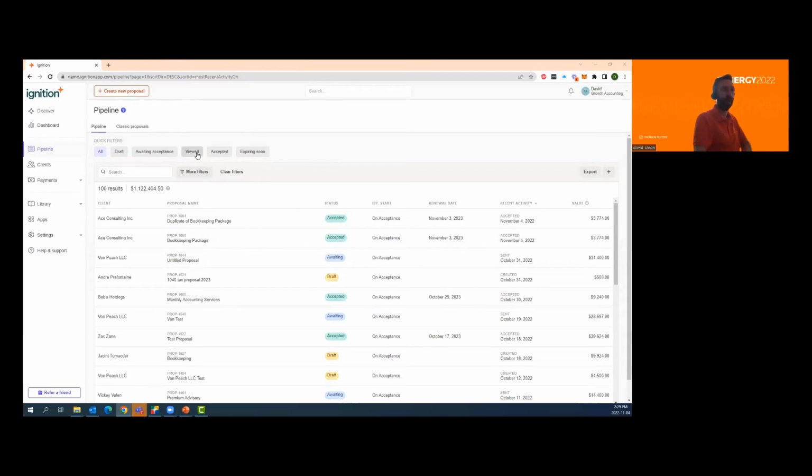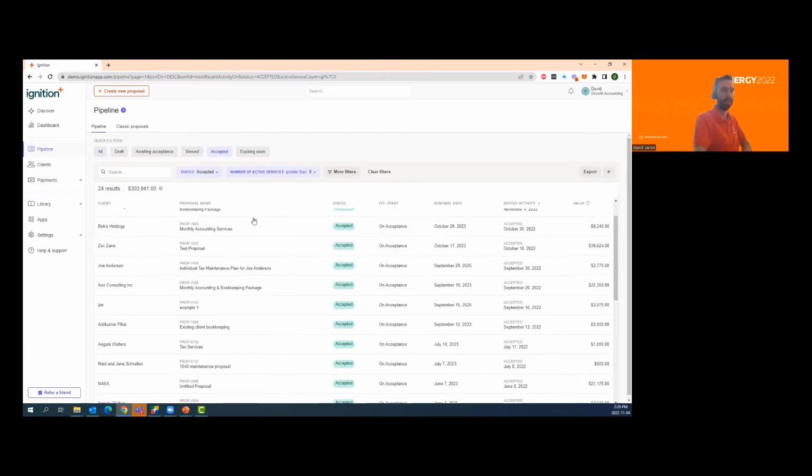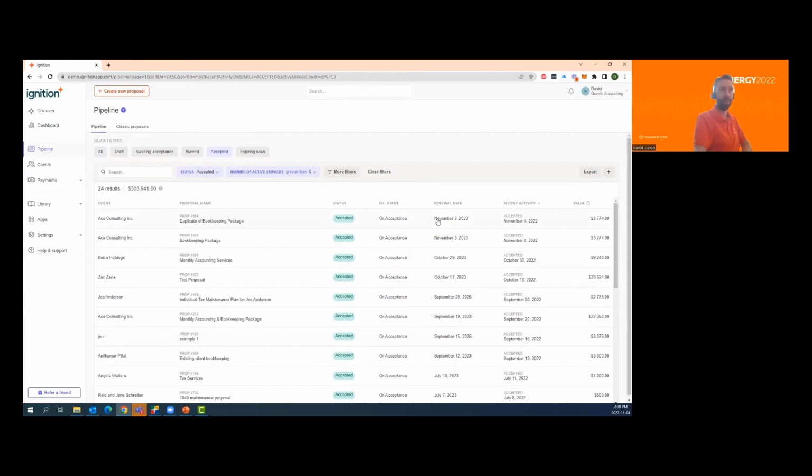So maybe I want to see all of my accepted proposals. So these are won customers. Fantastic. I can see when the renewal date is. I can see when it was accepted. And I can also see the total value of this year-long engagement. And then based on all my accepted proposals, I can see what revenue that's going to generate for my firm for the year.